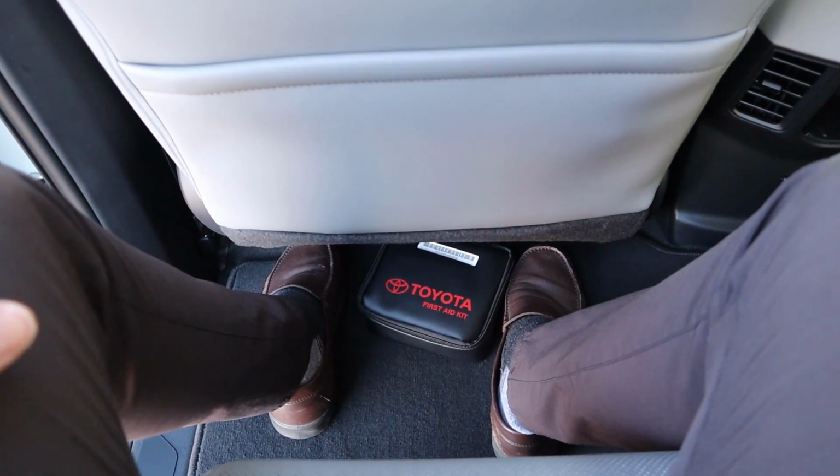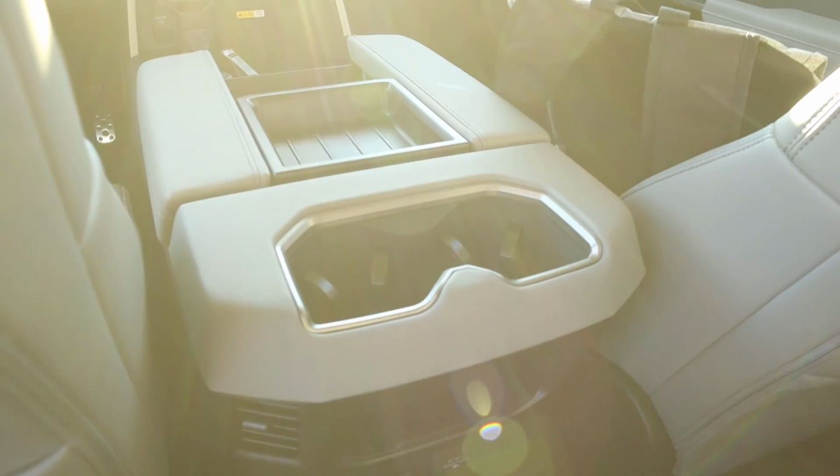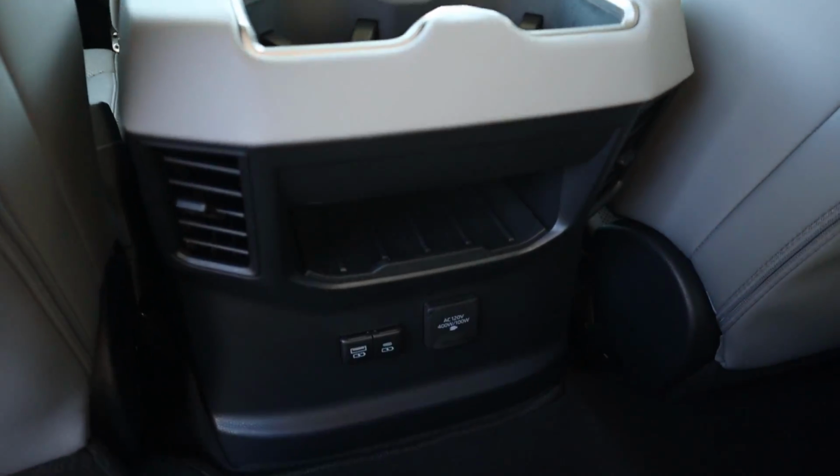And then we do have storage underneath. We got our first aid kit right there. Legroom's really solid here in the back. Got a little storage pocket, a couple of cup holders, and then you can see more storage down below. And then we got some outlets. And no review would be complete without a cup holder armrest. And then if you're wondering, headroom's pretty solid back here.